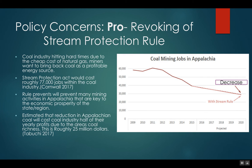So policy concerns of pro-revoking the stream protection rule, which means the policymakers do not want it. So reasons why they would not want this is the coal industry is hitting hard times due to the cheap cost of natural gas, and miners want to bring back coal as a profitable energy source. So the more mining they're able to do, the more profit they can get, even if it's at cost to the environment. Stream Protection Act would cost roughly 77,000 jobs within the industry.